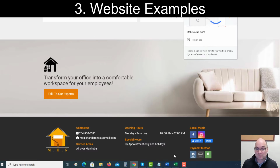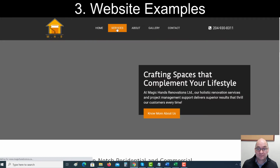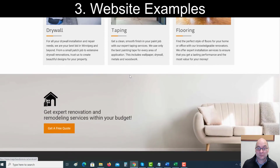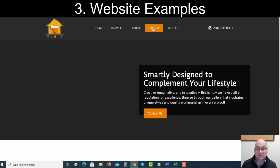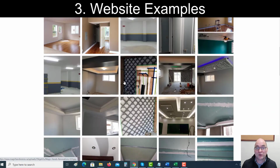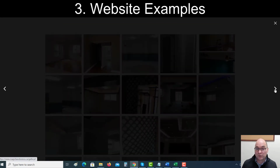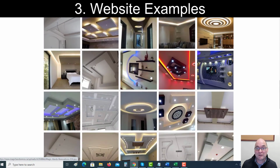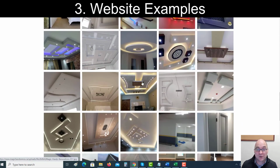Click to call. And by the way, even if the viewer is not on a mobile device, if they have click to call activated, it'll show up as a notification on their phone that it is connected to their Chrome browser. So it's still effective even on desktops. You have services section here. Again, all the different services. Got a gallery section. Which is pretty impressive. You can click on it, scroll through. It's a very clean, very fast website, optimized, very to the point.